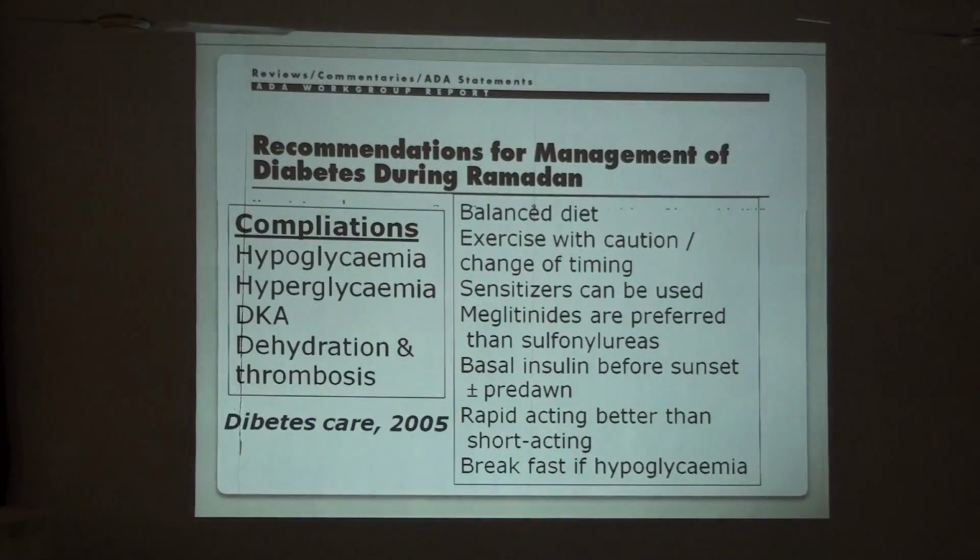Now, there are some recommendations for management of diabetes during Ramadan month. There may be complications. It is a double-edged sword. Because of fasting, there may be hypoglycemia, and because of very heavy evening dinner or evening snacks, there may be hyperglycemia, dehydration, thrombosis, etc. due to this fasting. And there are certain recommendations in Diabetes Care 2005 that balanced diet should be taken, exercise with caution because of this fasting, change of timing should be there.